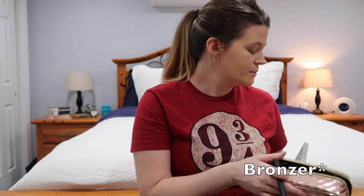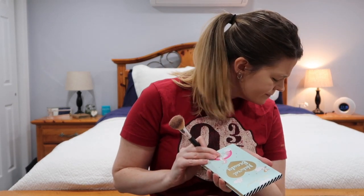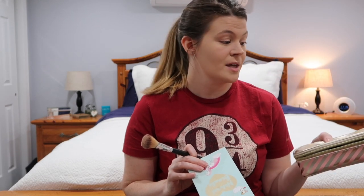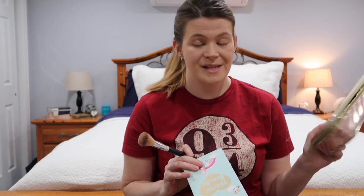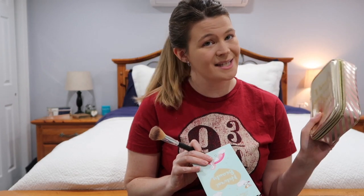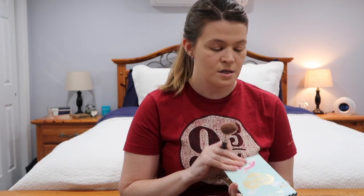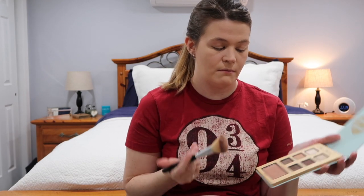My blush comes from the Too Faced makeup set. I don't remember the name for this thing. Basically it was 2017's version of the Grand Hotel thing that they do every year, except they did it with a makeup bag and these 3 palettes. So my bronzer is in here.